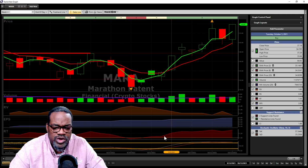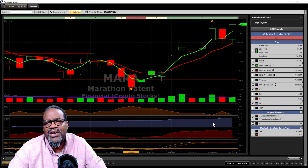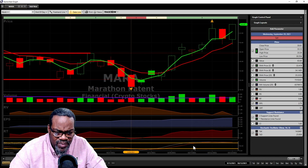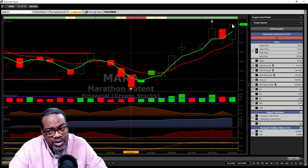Look at that earnings per share. Relative timing. The stock's price went from below 1 to above 1 on relative timing on 9/29, and look at the stock's price just run. Now, I've got a technical indicator on here, stochastics. Stochastics is telling me that the stock is in overbought territory, but look at this. The stock has been in overbought territory, but the stock is moving up on good volume. That tells me it's okay. Just be careful knowing that the stock is in overbought territory. It'll pull back like it did yesterday, but look at the rebound.